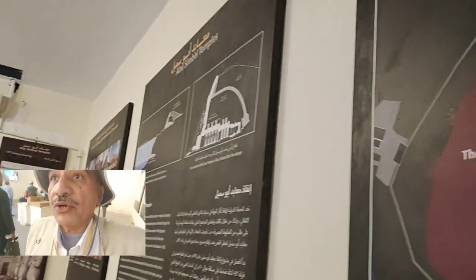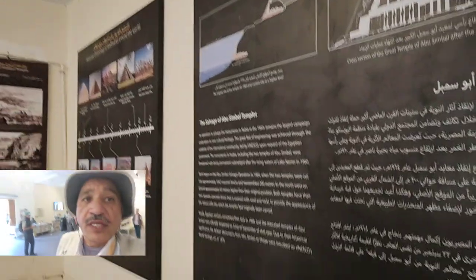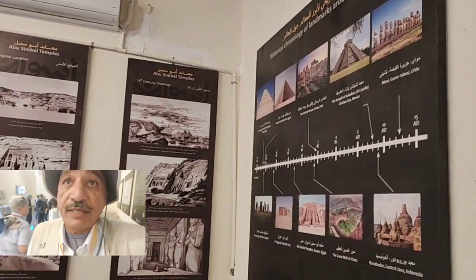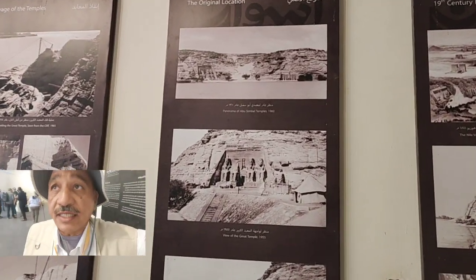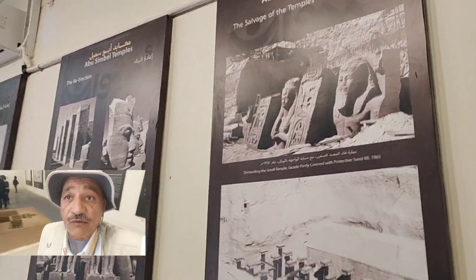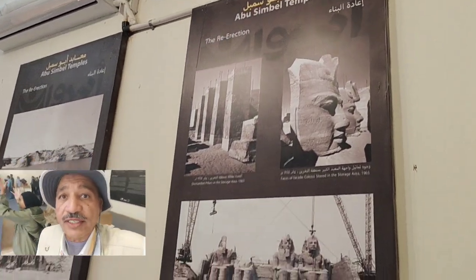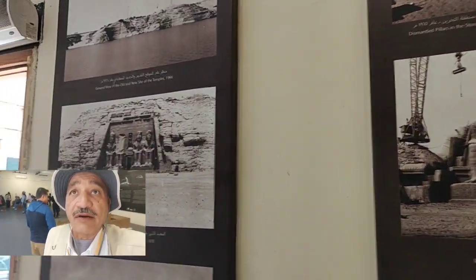Then the two temples are south of Aswan, about 280 kilometers from Aswan. This is the visitor center of the Abu Simbel site, or Abu Simbel temple. And here we have some pictures to show us the steps, how the Egyptologists succeeded to cut and number the pieces to move them away from the original site, now about 60 meters underwater, and move them to another new site after that.